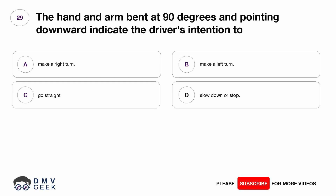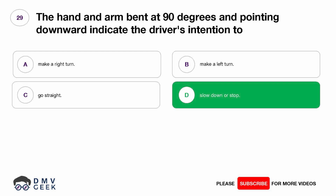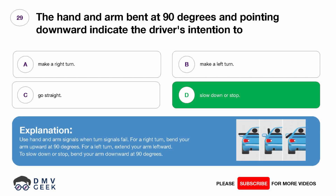Question 29. The hand and arm bent at 90 degrees and pointing downward indicate the driver's intention to A. Make a right turn. B. Make a left turn. C. Go straight. D. Slow down or stop. The answer is D. Use hand and arm signals when turn signals fail. For a right turn, bend your arm upward at 90 degrees. For a left turn, extend your arm leftward. To slow down or stop, bend your arm downward at 90 degrees.